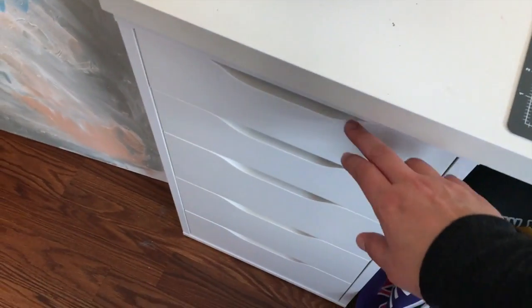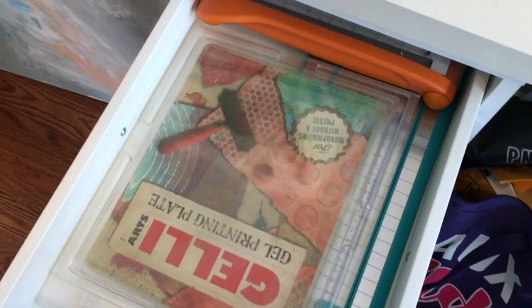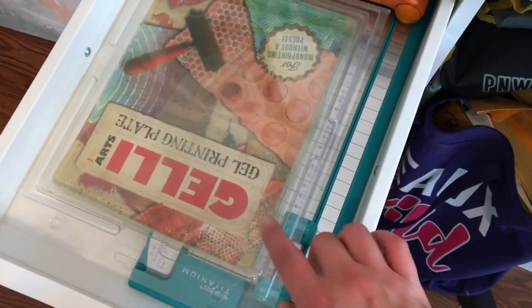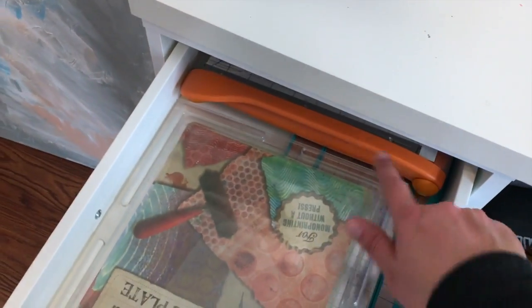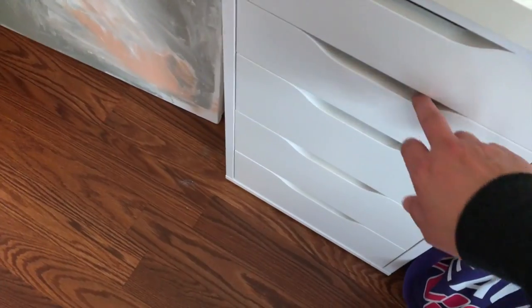Okay, in these Alex drawers, top drawer here, these are some of my things that are too big to keep anywhere else. My jelly plate, my paper cutter, and my other paper cutter. My brother Daryl, this is my other brother Daryl.